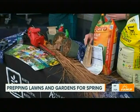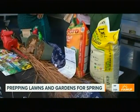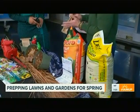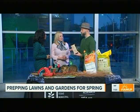One of the other things we want people to do is to test their soil. AgriLife's got a great soil test for only $10 to find out what, if any, fertilizer you need. So where does this go and what do they tell you? You send it off to College Station. And there's a college student just dying to test your soil down there. They send it back to you in about 7 to 10 days. And they tell you exactly what fertilizer you would need, if any at all. Because we tend to over-fertilize.